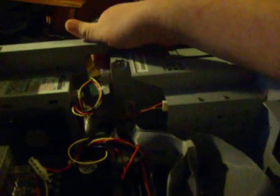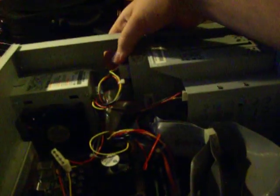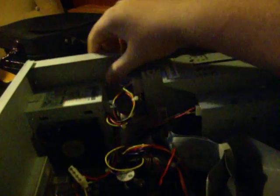So that's how to fix the problem. I hope it is helpful, because obviously I don't have a soldering kit, so I can't unsolder capacitors from the motherboard and resolder them again.